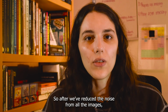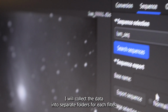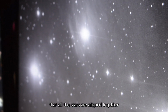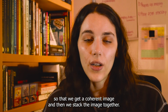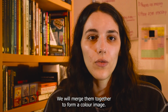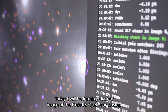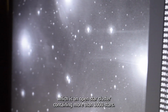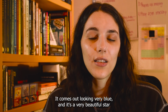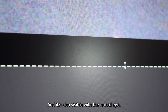After we've reduced the noise from all the images, I will collect the data into separate folders for each filter. Then for each filter, we align them such that all the stars are aligned together so that we get a coherent image, and then we stack the images together. We will merge them together to form a color image. Today I will be forming a color image of the Pleiades open star cluster, which contains more than 1,000 stars. It comes out looking very blue, and it's a very beautiful star cluster to look at, and it's also visible with the naked eye.